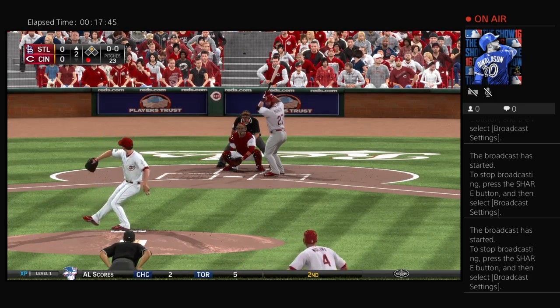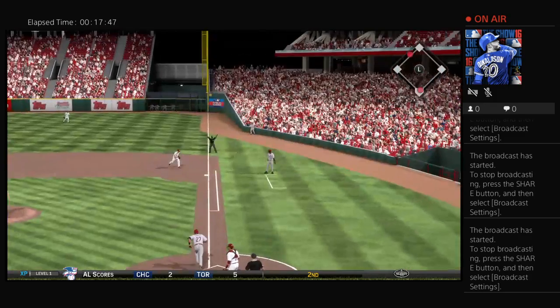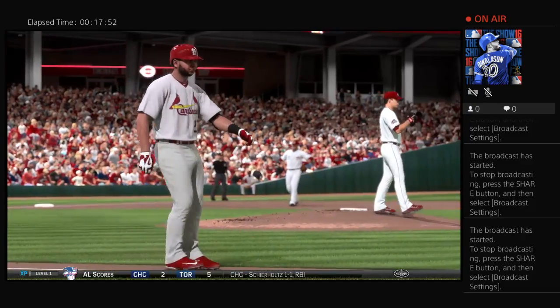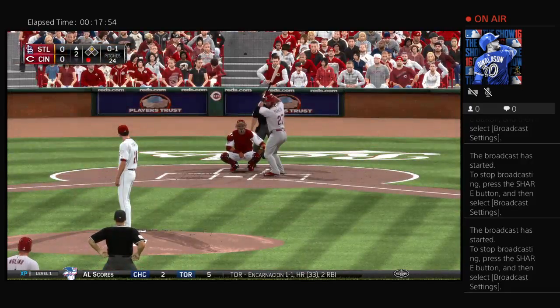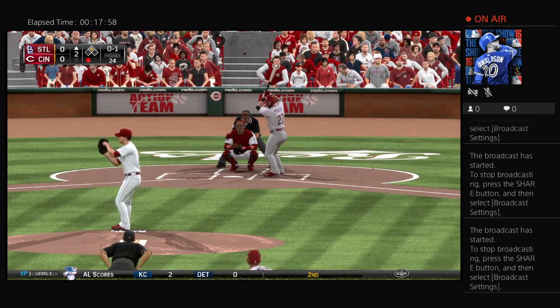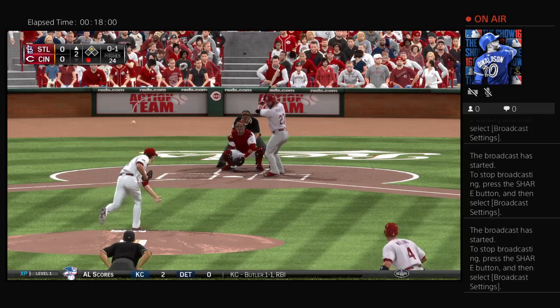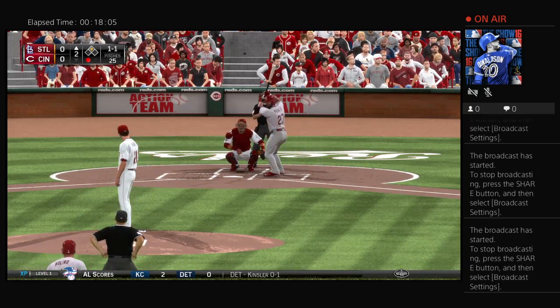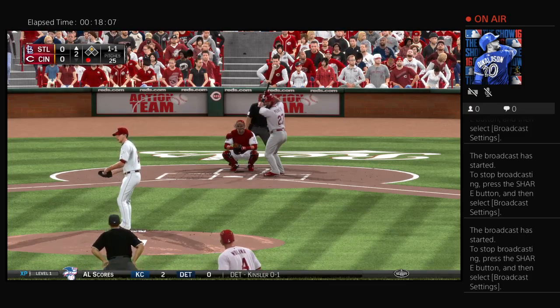Here's Johnny Peralta now. A late swing here as this is hit hard to the right side. But a foul ball here, 0-1. Hands held high by Peralta. Now the pitch. 1-1. And that misses, 1-1. No score here as we play inning number 2.